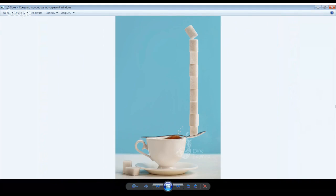Like here, the borders were: I'm going to shoot just a cup of coffee and sugar. So what can you do with sugar? You can make patterns with sugar. You can make a really tall stack of sugar cubes. You can use sugar to make splashes. You have only two really simple objects, so your brain thinks of it as a challenge, and it becomes really interesting for your brain to work on the problem if you have some restrictions on yourself.